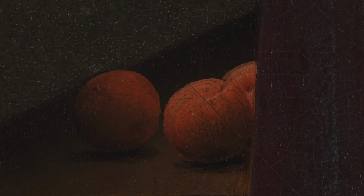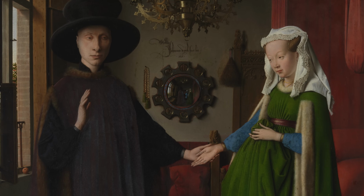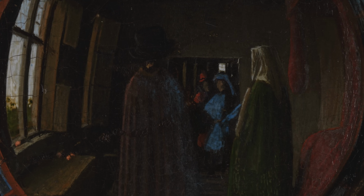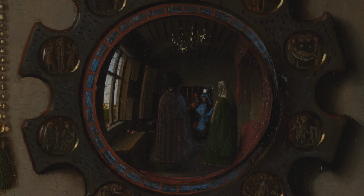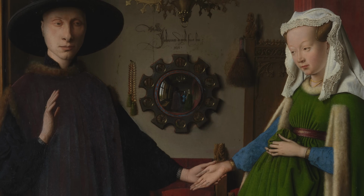period in Northern Europe. The mirror is placed like an eye in the centre of the composition, which really adds to the mystery and the strangeness. Who are the two people seen entering the room? The mirror has the effect of compressing the space, but expanding it at the same time, and bringing the world outside the picture frame into the heart of the composition.